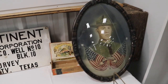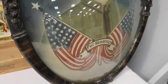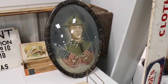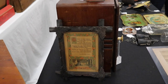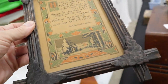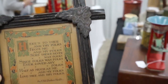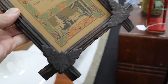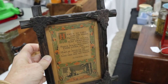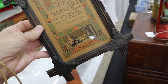And then this guy is standing up in the First World War for democracy. I don't know how much this is, but I'm going to ask because I like the frame. This is what they call an Adirondack frame, where it looks like it's basically twigs or sticks and they look rough. And that was on purpose. This is right around the beginning of the arts and crafts era. They started being made in New York and sold as souvenirs to people going to the Adirondacks, and pretty soon the style caught on everywhere.